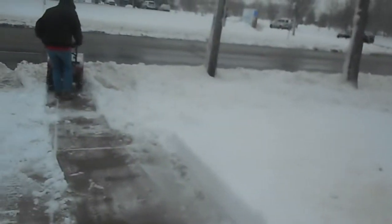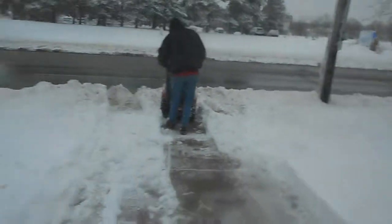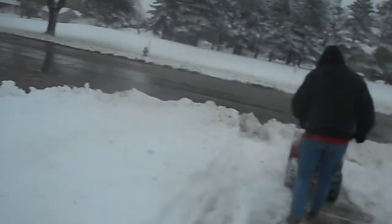But after we get the driveway cleared out, then we're going to start working on the sidewalks. Although, he might come up the sidewalk here.